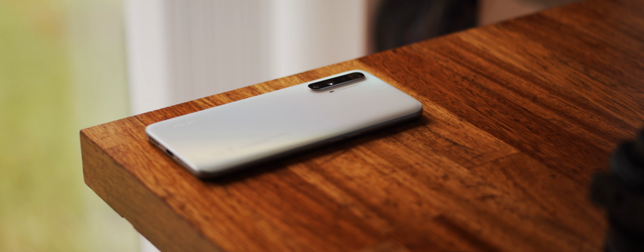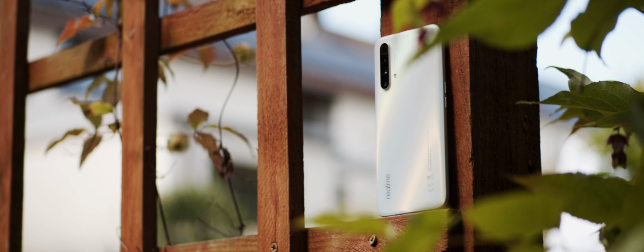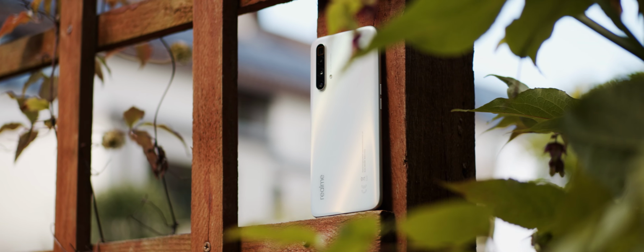There's something about the way that the light bounces off the rear of this phone that's almost psychedelic in nature. It's sort of a hazy tint of orange and blue, and it creates some really great patterns when under direct light, and some subtle glows depending on the ambient light. There's not many phones that are quite as eye-catching as this one, and I love the aesthetic created here.